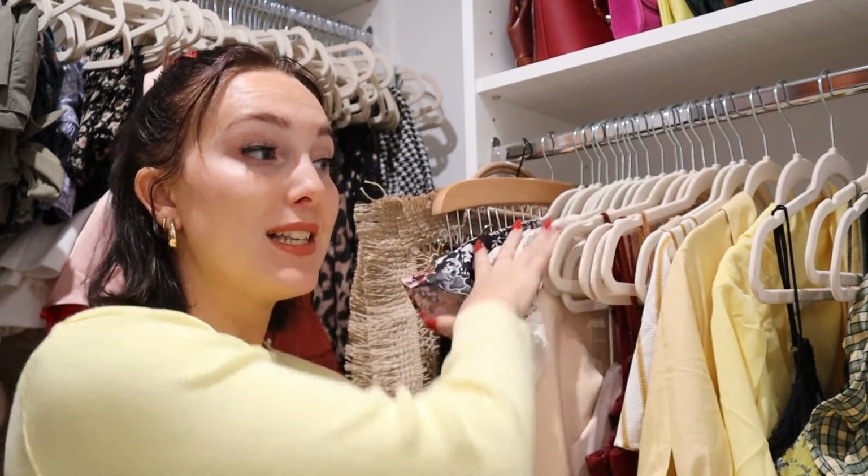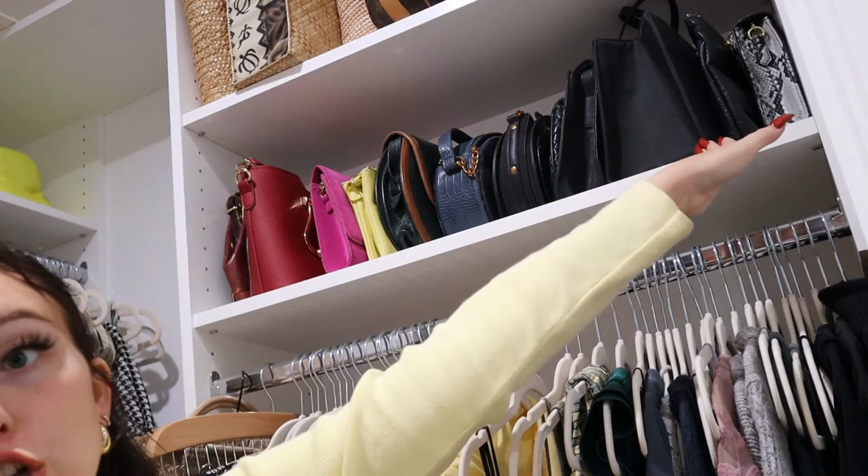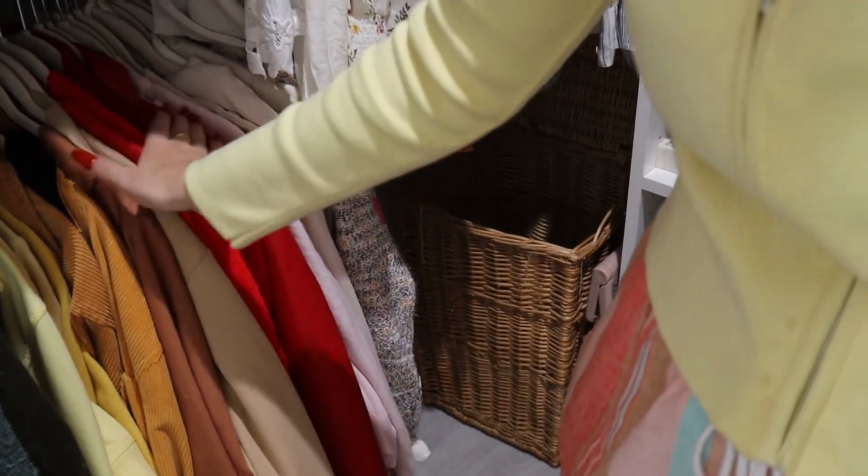So basically what I do is I put in sections. So like this is all of my dresses. I have skirts, and then I have pants. On that side I have shirts. So you have your categories, right? But once you have your categories, you want to color coordinate. So as you can see here are my purses, and we go from red to black. We start at pink and we go all the way to black. And I just think that color coordinating makes, 1, it very easy to find things, and 2, it just looks beautiful. Color coordinate your things. Just, you'll thank me later, okay?